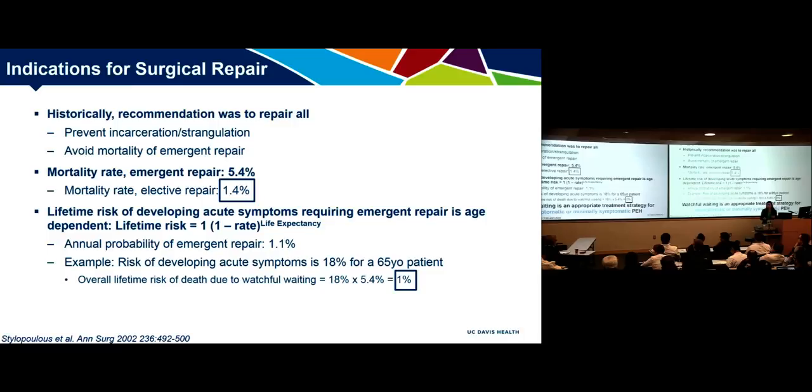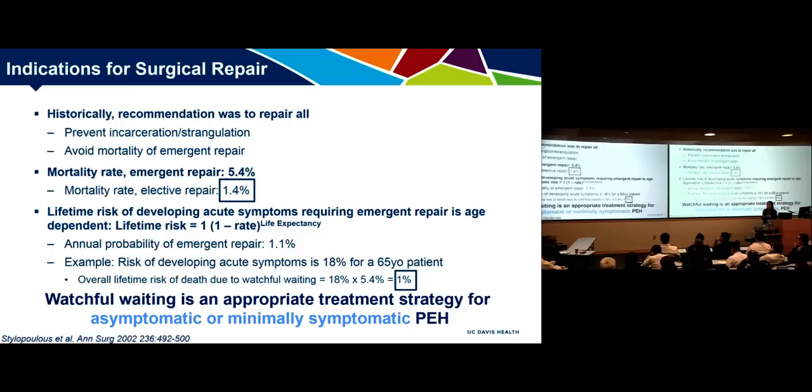And what they concluded was that watchful waiting is an appropriate treatment strategy for asymptomatic or minimally symptomatic patients, and that's an important qualifier. This is not the patient who comes in with chest pain every time after they have a large meal, okay?